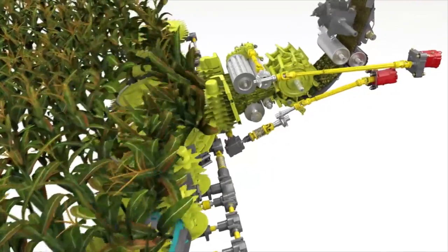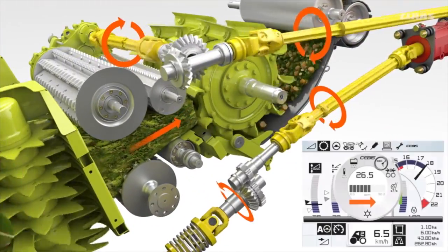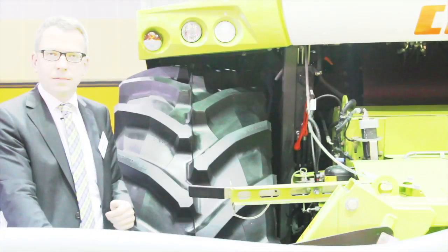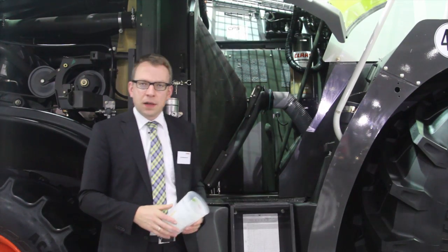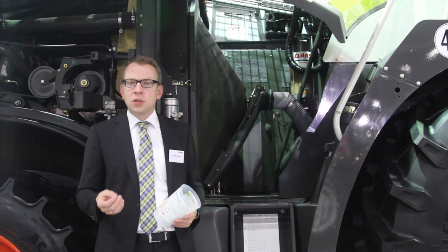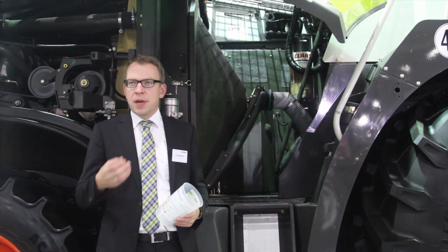So the driver sits in the cabin, and if the knives are not sharp anymore, he can start the process in the CEBIS and the knives get sharpened automatically. Behind the chopping cylinder comes the corn cracker. The corn cracker is very important for cracking the kernels in maize silage, so that the cow can digest the energy out of the maize kernels.